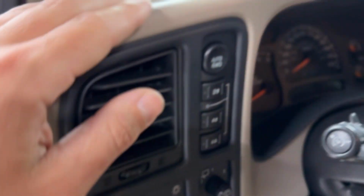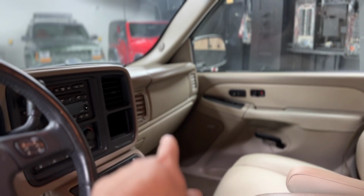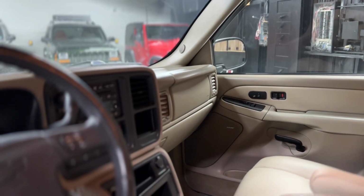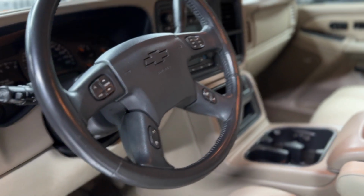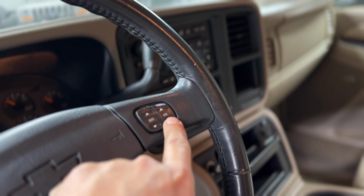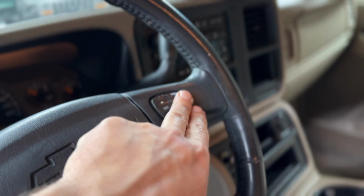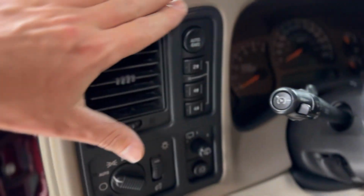So this bezel may have been dyed, it may not have, but what you'll typically see on tan interiors is the dye comes off and you see black behind it. Same thing with the airbag cover and the glove box. And we do have a couple buttons that we bought. In full disclosure, the volume button has a little bit of wear, but we have those. They're just not installed yet. And we have a couple buttons for the radio as well. That way all of the buttons are perfect, clean.